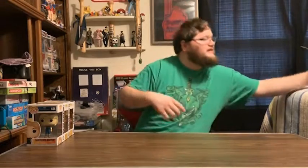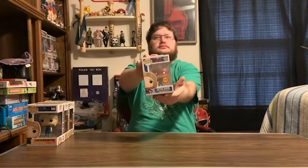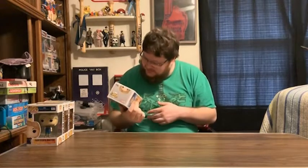Yeah. All right, guys, we have one more. You ready for this? And it's a chase! Anyways, Captain Marvel Chase. I got this a while back. All of these I got a while back. But I was lucky enough to find the chase. I was very excited about this. And how well timed, considering we just saw Captain Marvel recently.